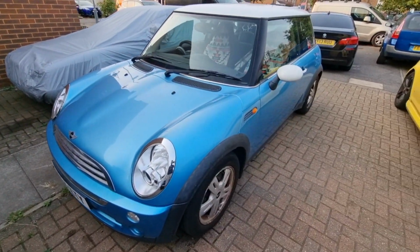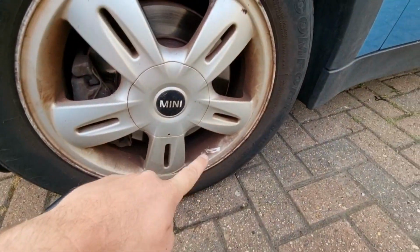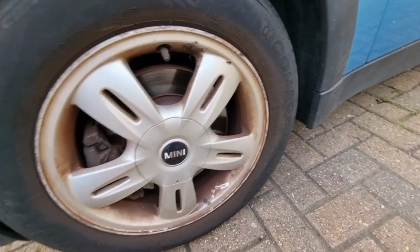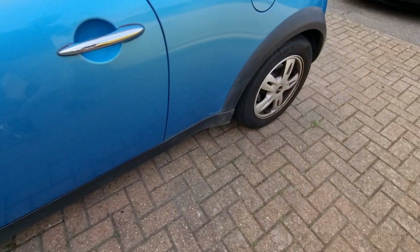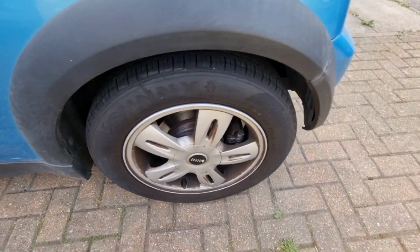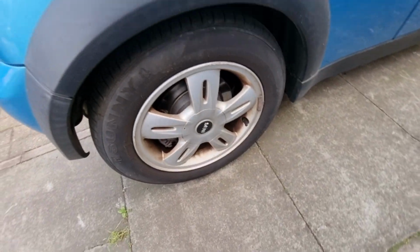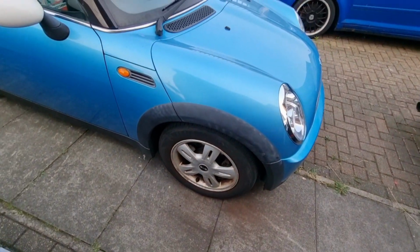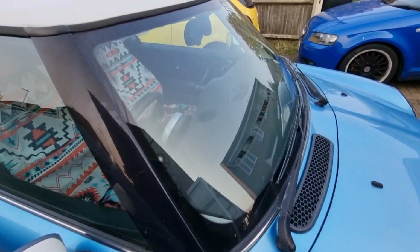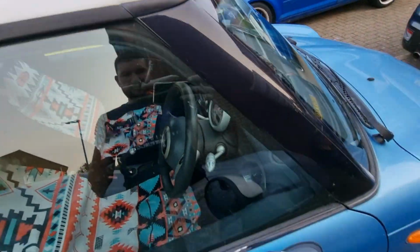There you go, guys. Tyres are all new, fantastic tread. These need a good old clean. I don't know what these tyres are, Sunny Comfort. All matching, I think. Yeah, they're all brand new. Yep, all 4 tyres are matching. You don't really see that much, do you? Windscreen's all good, not cracked. These normally go missing, which it's not.